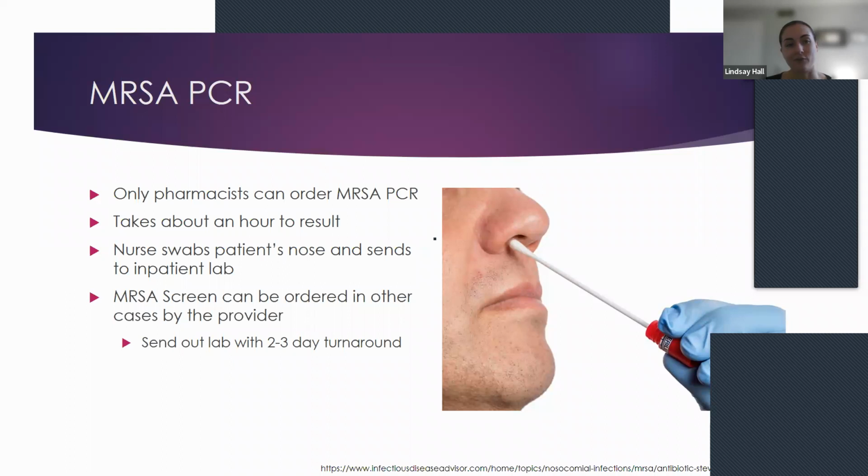And the reason they don't want everyone to be able to order that PCR that comes back so fast is because a lot of patients, me included working in a hospital, I would probably test positive for MRSA in my nose. A lot of patients are colonized, but when we have a patient with pneumonia, if they have MRSA in their nose, it is likely that they have MRSA pneumonia. If the MRSA PCR is negative, that means it is unlikely MRSA pneumonia, and we could DC the vancomycin.